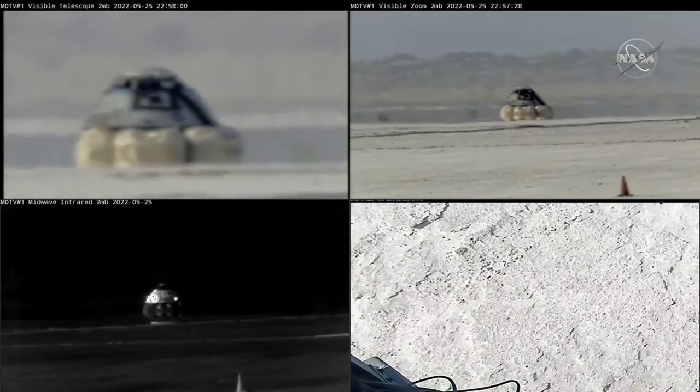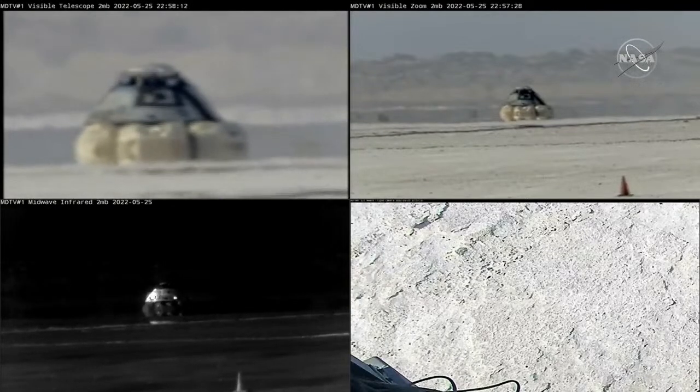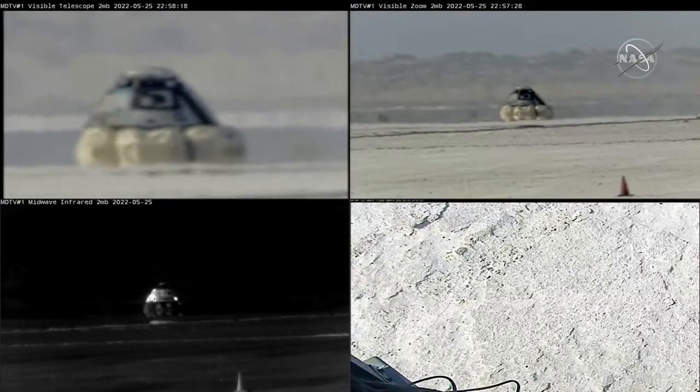We place a great deal of emphasis on testing our systems on the ground and in space before our first crewed flight test, so our teams have learned a tremendous amount from this mission. We have also extensively tested our parachutes and airbags before this flight, so very happy to see them work nominally and as expected.